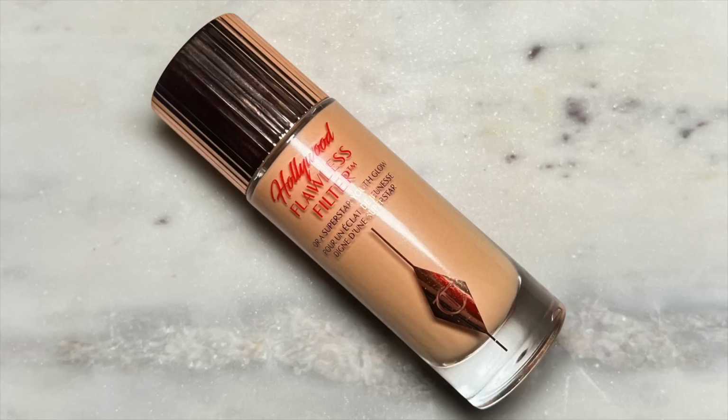This next product may shock you. I'm going to be using the Charlotte Tilbury Hollywood Flawless Filter as my highlighter. A few years ago, this product would break me out, but that was at a time that everything broke me out. So I'm just testing the waters again now that my skin has changed so much. Same with my skincare. I'm just going to see how my skin reacts to it. I'm using the shade 2.5 Fair.